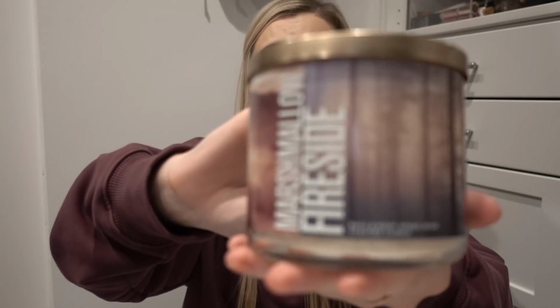Alright, last two things here are candles, and I have only one, and I don't know how this happened because I feel like I've been burning candles nonstop, so I feel like next month I'm going to have several candles. This is a Bath & Body Works 3-wick candle in the fragrance Marshmallow Fireside.